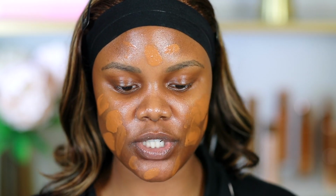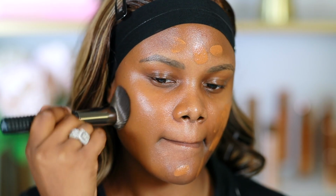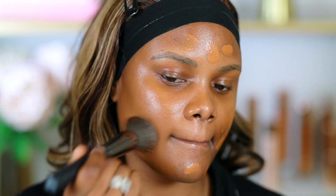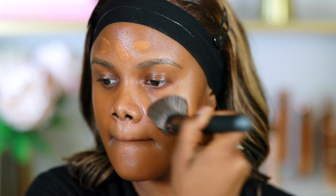All right, to blend out the foundation, I'm gonna use the LR335 flat foundation brush. So this is a flat brush that you can use to blend out foundation, and the bristles are super soft, so making it really easy to blend out the product.